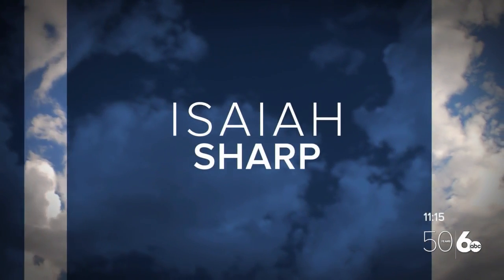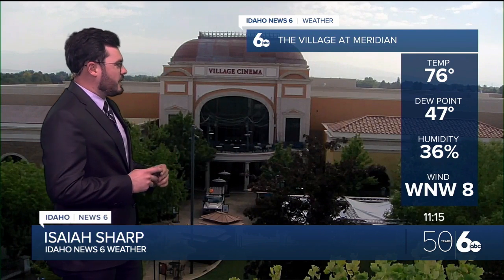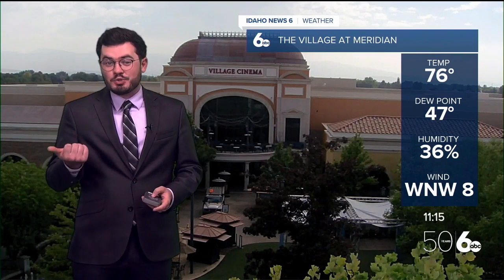Now, Isaiah Sharp with the Idaho News 6 forecast. Temperature sitting really nicely in that mid-70 range as we take a look at the village at Meridian. Really quiet at this point. Not a lot of people down there, probably because school's back in session.